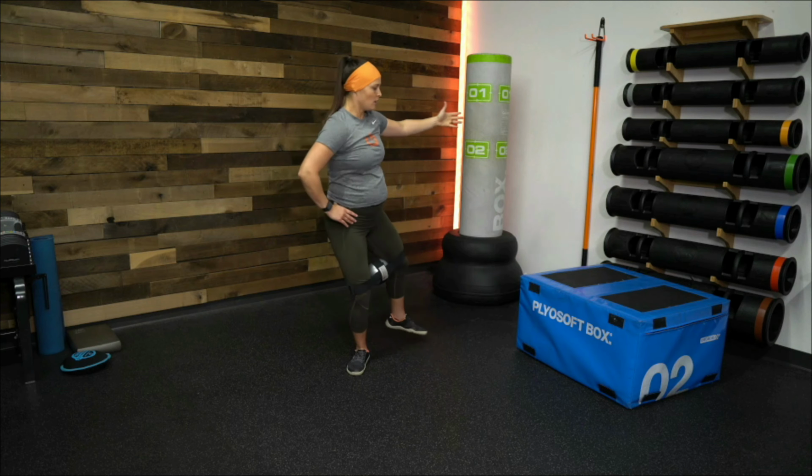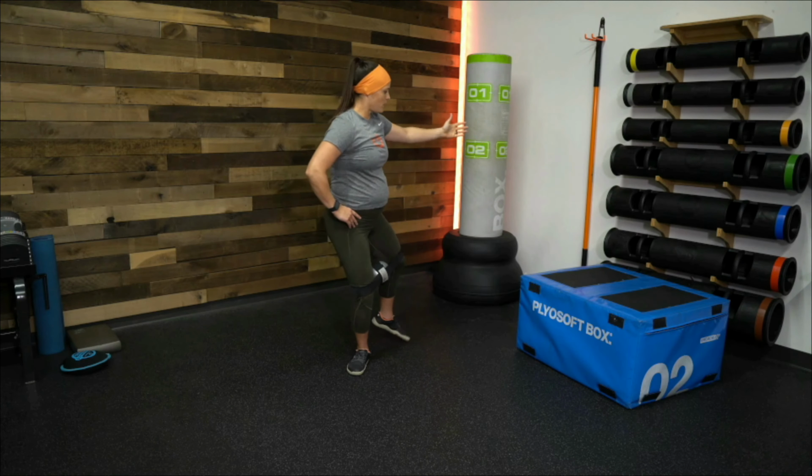Balance on the right. Open that left foot up. Go in that little toe touch as needed. Challenge that distance. The slower, the better. One more time there.